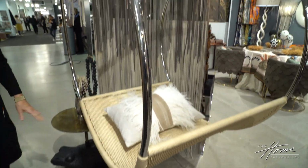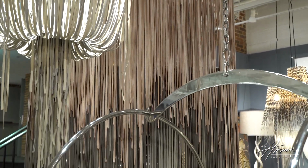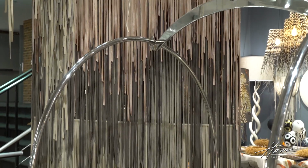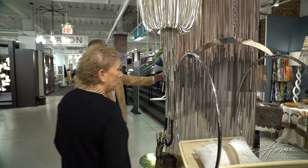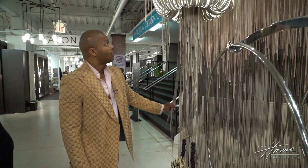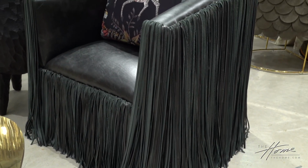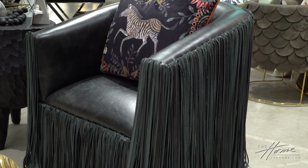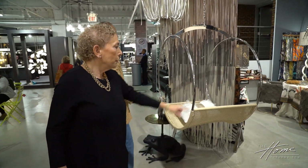How many people have tried to get it? I'm sure I'd fall down. Look at the detail of how they put it together. You know, this is a great idea, the leather curtain. I hadn't considered that, like a room divider. That's really cool. See, I was looking at the chair. Again, that fringe. We're in a whole 60s, 70s moment, aren't we? Look, scale, fish scale, but made out of leather. I gotta touch it.